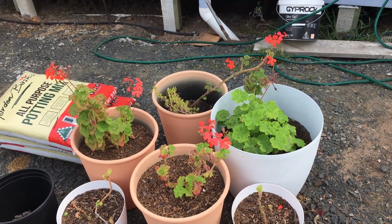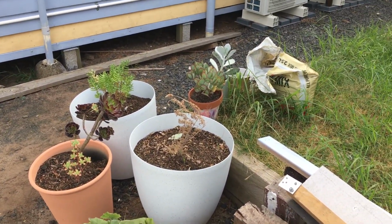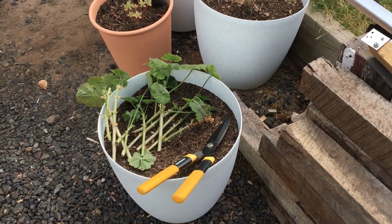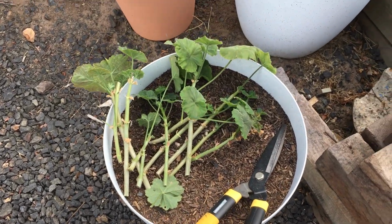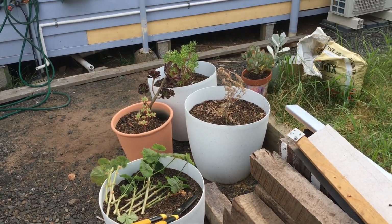And we're just trying to use as many plants that we've already got. The budget for the garden is 0. So we're just getting some cuttings from some geraniums, and we're going to plant them, and I'll grow some in some jars inside as well.